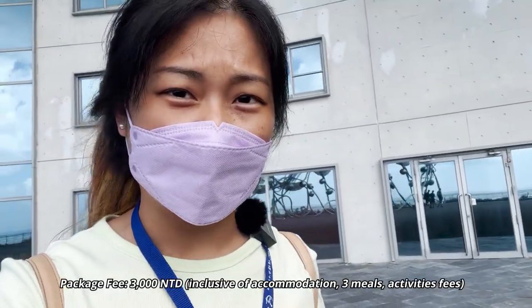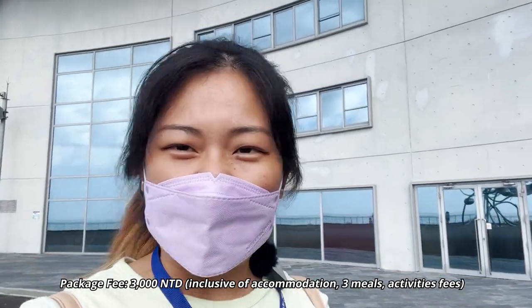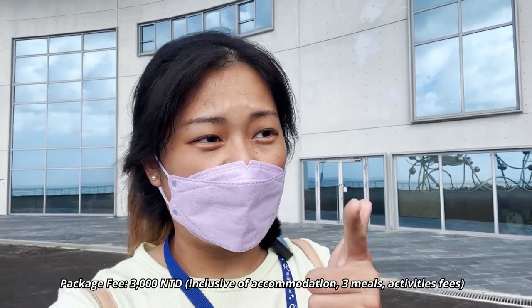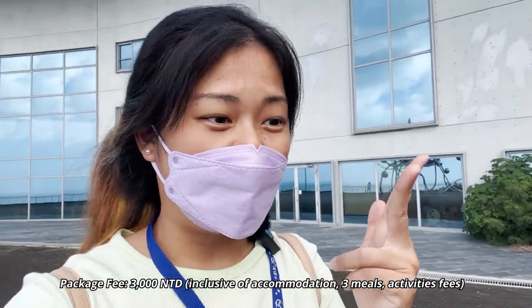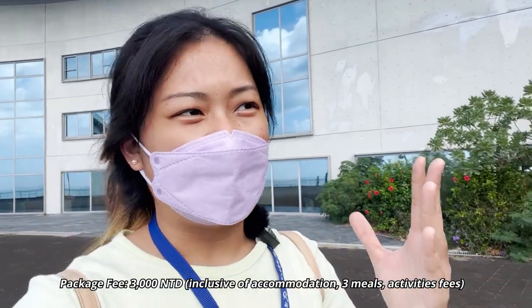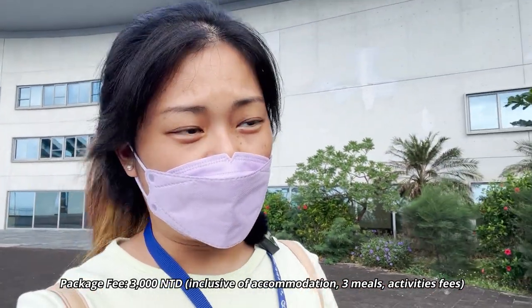Personally, I think it's pretty worth it for the amount of about 3,000 Taiwanese dollars, which is about 500 ringgit. You get food, you get accommodation, you get to visit the aquarium, and then you get to sleep in the tunnel with all the fishes. And a bunch of activities that only sleepover participants can participate in. I personally think if you are in Pingtung area and if you have time and you are interested, you should probably come and check this out.